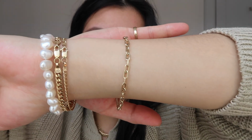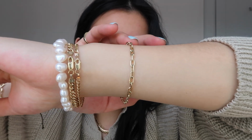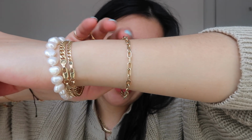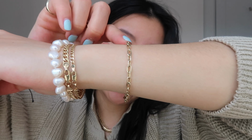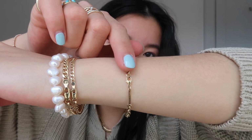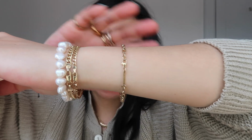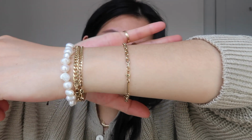So back to this one. I bought a bunch of things from Chicco before because I was obsessed with super dainty jewelry for a while, and Chicco makes some of the best dainty jewelry. This is 14K, and I really liked this oval link that she has. It has a really small clasp as well, and that's something I look for in bracelets, because there's nothing worse than having a really nice cable and then the clasp ruining it.